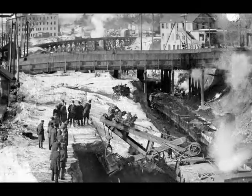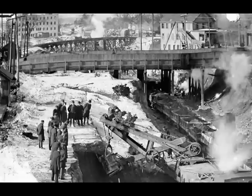The Boston and Albany Depression in 1895. A steam shovel west of Washington Street.